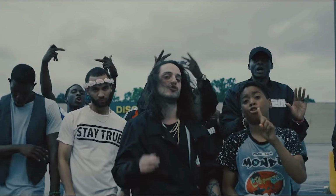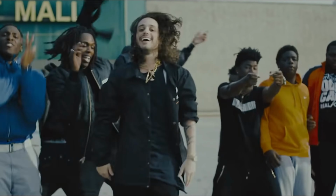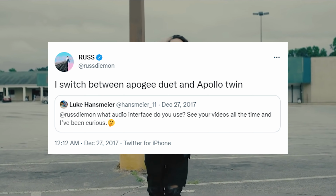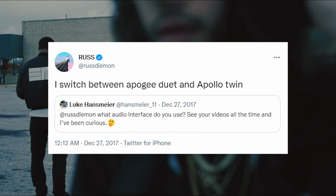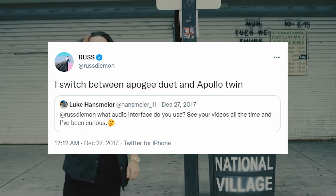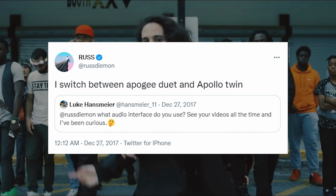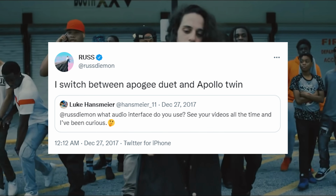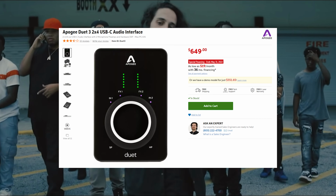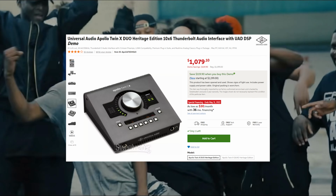So that's pretty much it for microphones, and the next thing we'll talk about is the audio interface and preamp that Russ uses. So you can see here on Twitter, he responded to a fan and let them know that he bounces back and forth between the Apogee Duet and the Apollo Twin. And keep in mind, this tweet was from 2017, so these were what he was using in the earlier stages of his career. The Apogee costing around $700 and the Apollo Twin costing around $1,000.